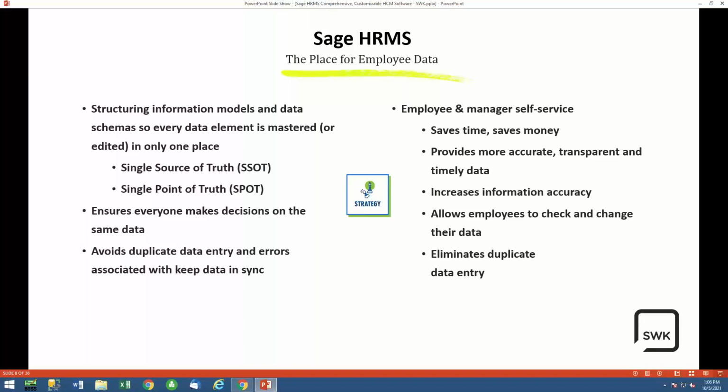When you maintain this single source of truth model, you really ensure everyone is making decisions based on the same data. And you can avoid duplicate data entry and errors you may find when you're trying to keep data in sync across multiple systems. If you add manager and employee self-service to that, again, you're saving time and money, and you're making it very easy for folks to get accurate data, timely, it's transparent, they don't have to pick up the phone and call someone. If they can change or update information in the system using self-service, that increases your information accuracy.